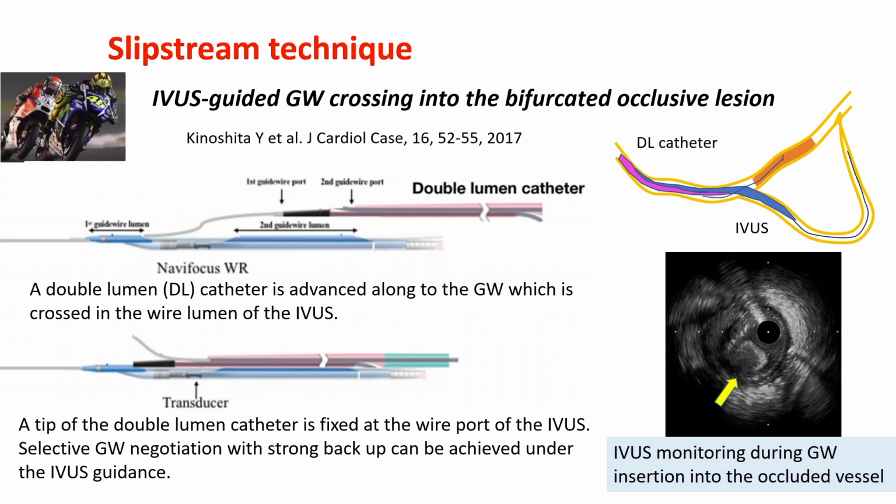This is the scheme of the slipstream technique. A double lumen catheter is advanced along the guidewire, which is crossed in the wire lumen of the IVUS. The tip of the double lumen catheter is fixed at the wire part of the IVUS. Selective guidewire negotiation with strong backup can be achieved under the IVUS guidance. Here you can see IVUS monitoring is feasible during the guidewire insertion into the occluded vessel.